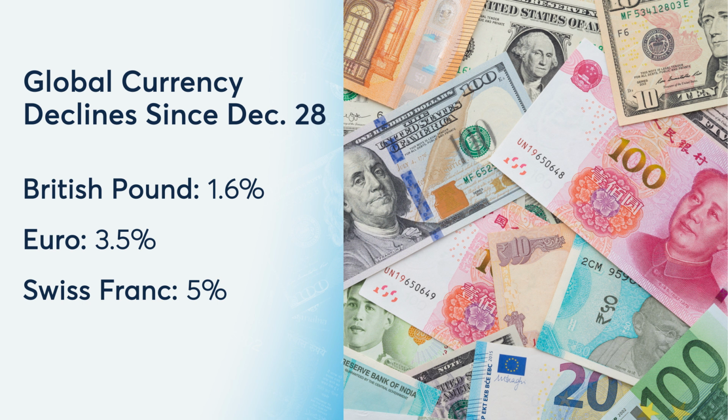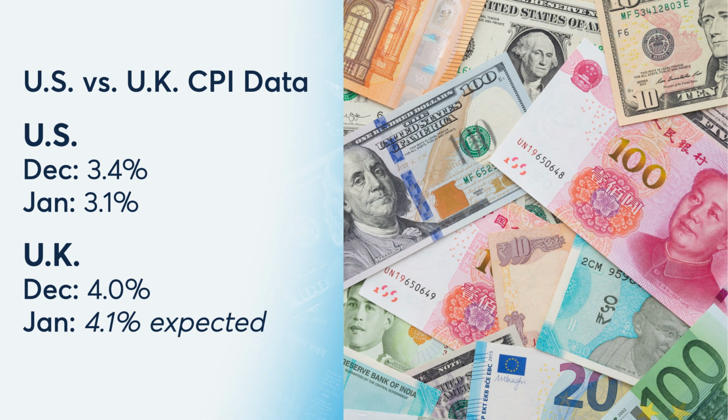The narrative is straightforward. The market's belief is that the Bank of England will only ease by 75 basis points this year, compared to the 100 basis points expected of the Federal Reserve in response to more persistent inflation pressures over there. The basis of belief is that inflation is more of a problem in the UK, with their latest read of CPI coming in at 4.0% for December versus the US December read of 3.4%, and then came the US January read of 3.1%.